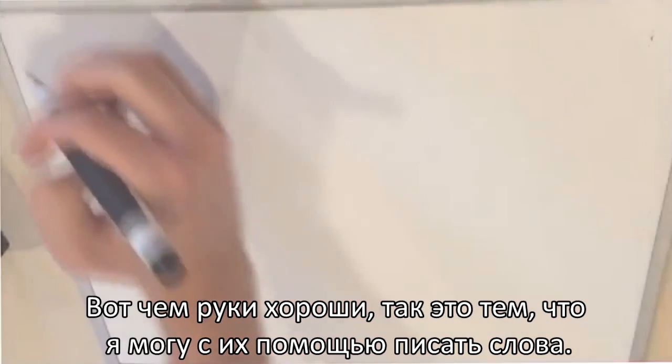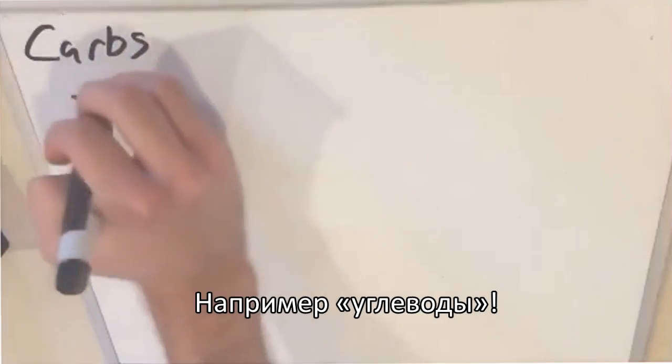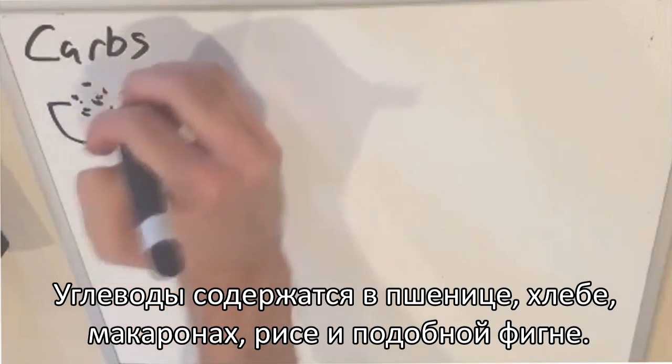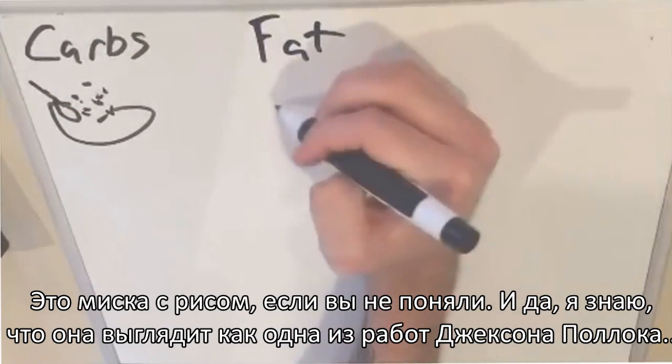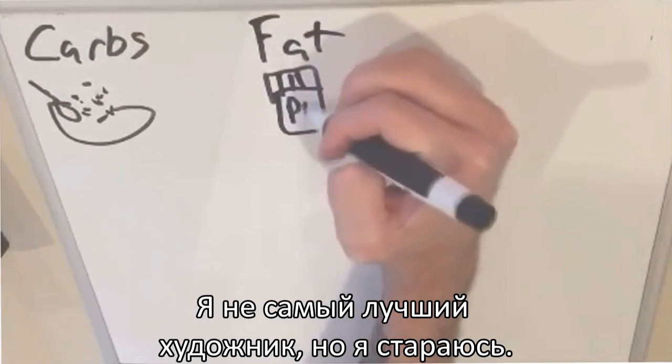Now, the incredible thing about hands is I can write words with them, like carbs. So carbs are your wheat, your bread, your pasta, your rice, shit like that. That's a bowl of rice in case you couldn't tell. I know it looks like a fucking Jackson Pollock, but I'm not the best artist, but I'm trying my best.